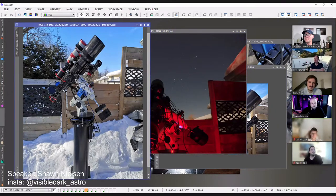I don't have a fancy observatory like Peter does. My roll-off roof is a tarp. But that is the setup, and it's all sitting on top of a Skyshed pier. So Wayne Parker over at Skyshed Observatories, who make the sky pods, also produce some fantastic piers as well. And this is one of their piers, and it works really nice.